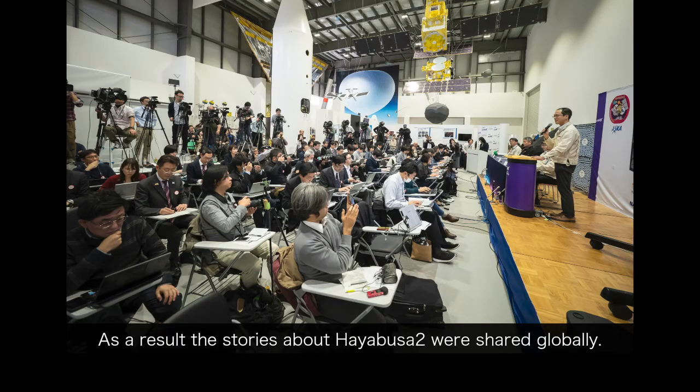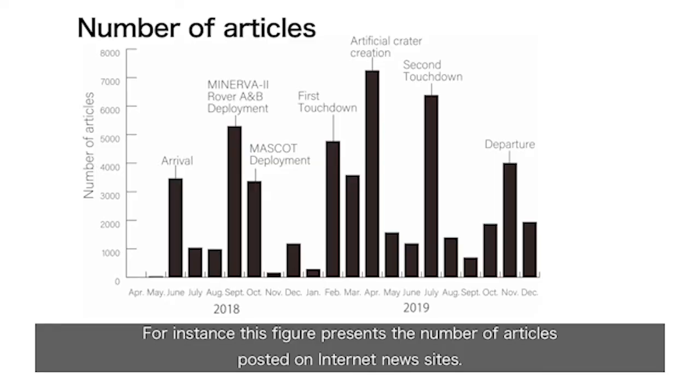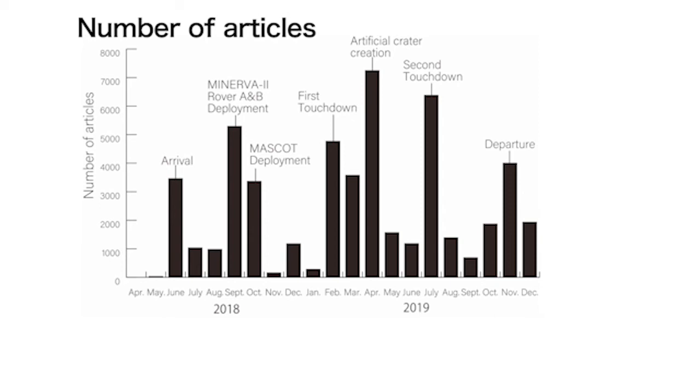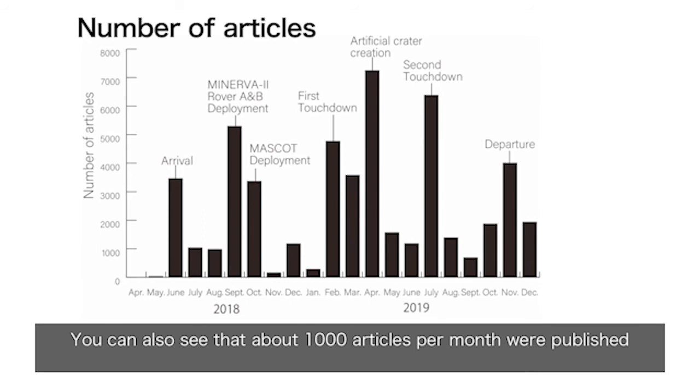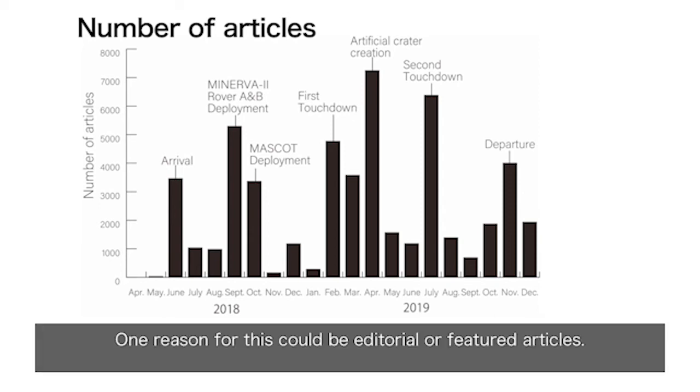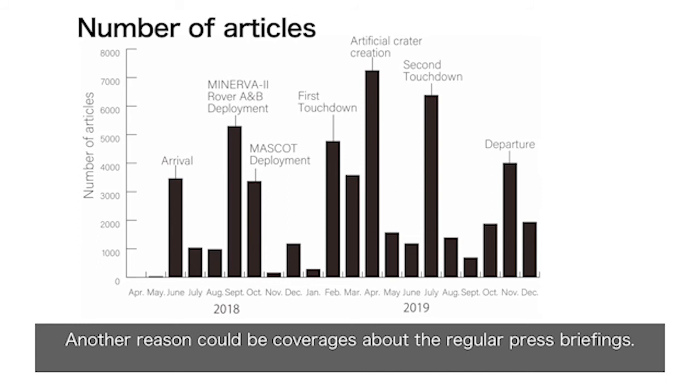As a result, the stories about Hayabusa2 were shared globally. For instance, this figure presents the number of articles posted on internet news sites. You may find several peaks corresponding to each critical operations. You can also see that about 1,000 articles per month were published constantly. Comparing with the other press releases, I think this number is still large. One reason for this could be editorial or featured articles. Another reason could be coverages about the regular press briefings.